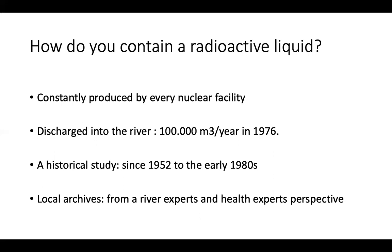Using local archives, especially the ones of the administration in charge of controlling the river, the water use, but also the one of the health administration or agriculture administration, this paper documents the evolution of radioactive waste containment on a macro scale from the 1950s to the early 1980s.